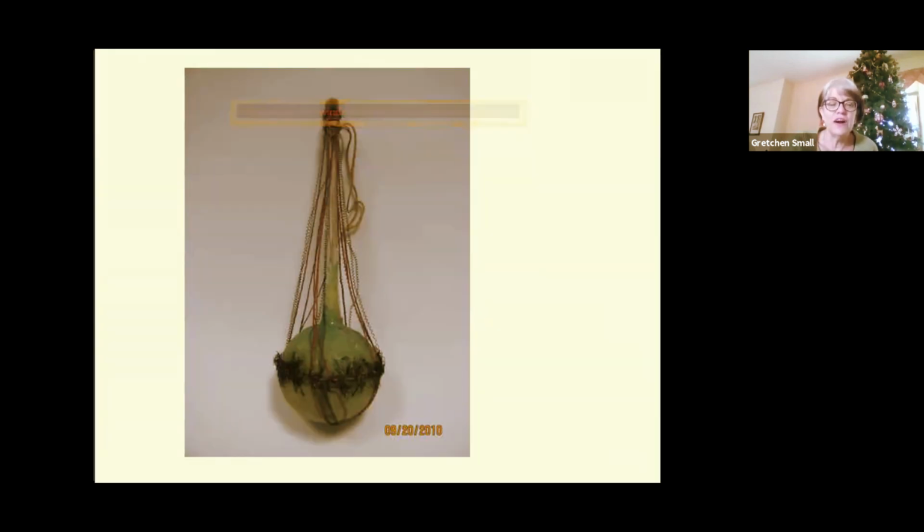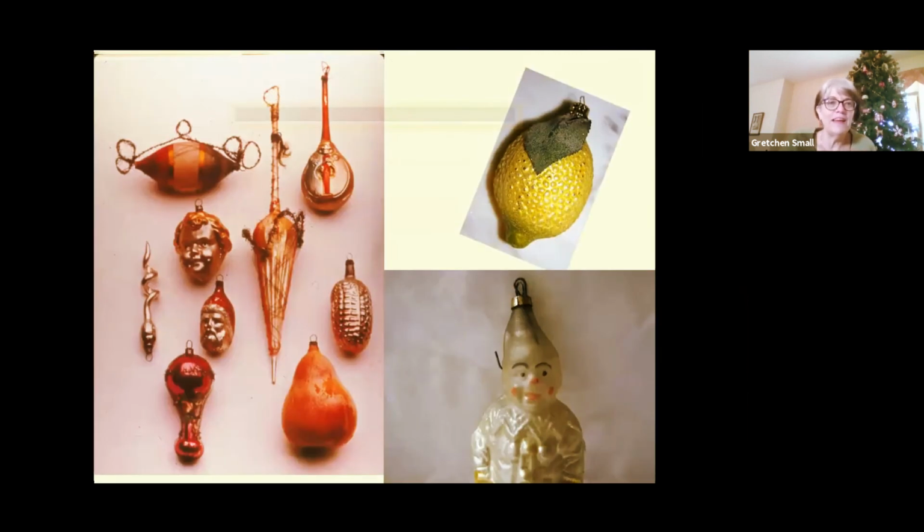Here's another glass ball decorated. And then a variety of ornaments like this came out of Germany. The glass blown with the paintwork on them.